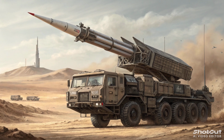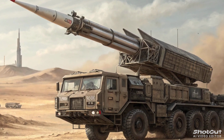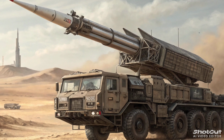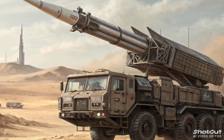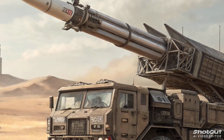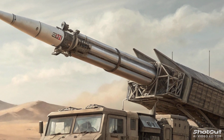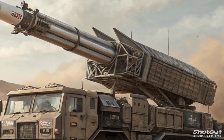From an industrial standpoint, the development of this missile launcher has had ripple effects throughout Saudi Arabia's economy. Local firms now produce many of the components, from electronics and armor to hydraulics and optics, creating high-skilled jobs and transferring valuable technical expertise to the domestic market. SAMI has even signed contracts with universities to develop the next generation of engineers and technicians who will maintain, upgrade, and eventually innovate beyond this system.